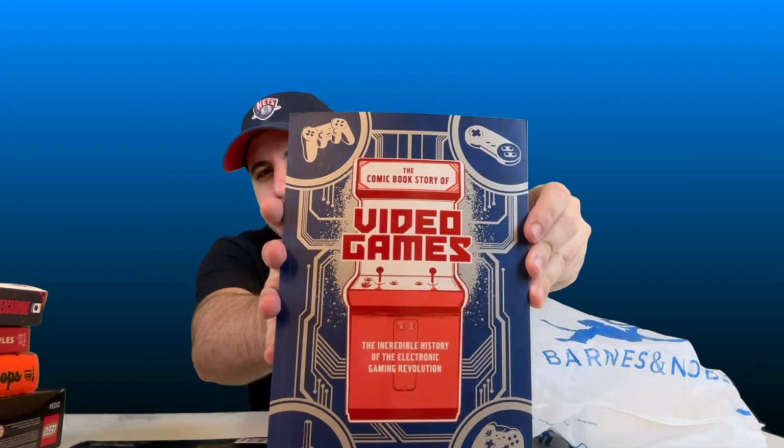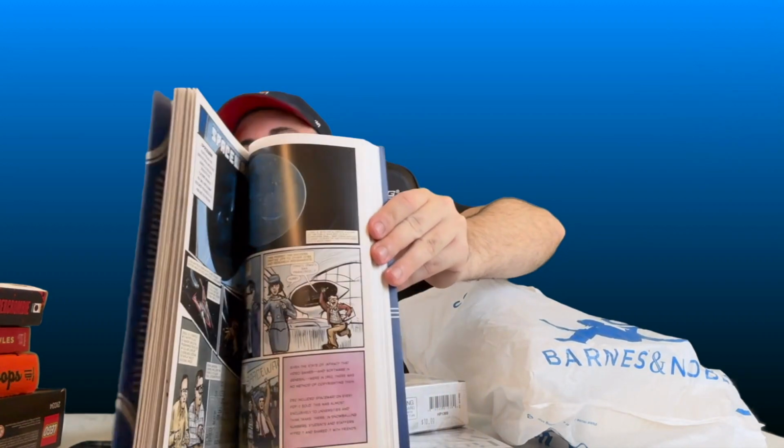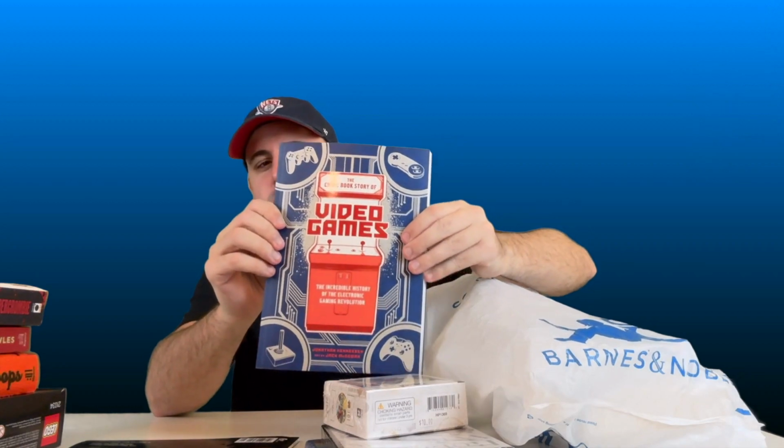Now we're on to the last and final bag. Here I have a very strange book, kind of like the basketball book, but it's the comic book story of video games, The Incredible History of the Electronic Gaming Revolution. Now this is cool because look, it's also a comic book. But I love the cover of this. I love video games, so I think this is also gonna be another very fun read.